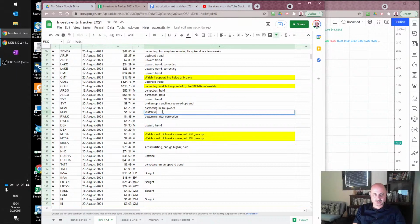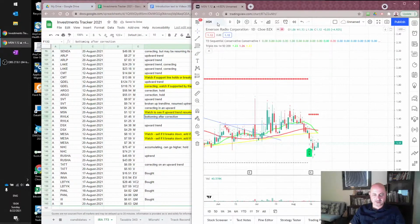to see if upward trend resumes or breaking down support. That would enter my yellow list. RWLK.